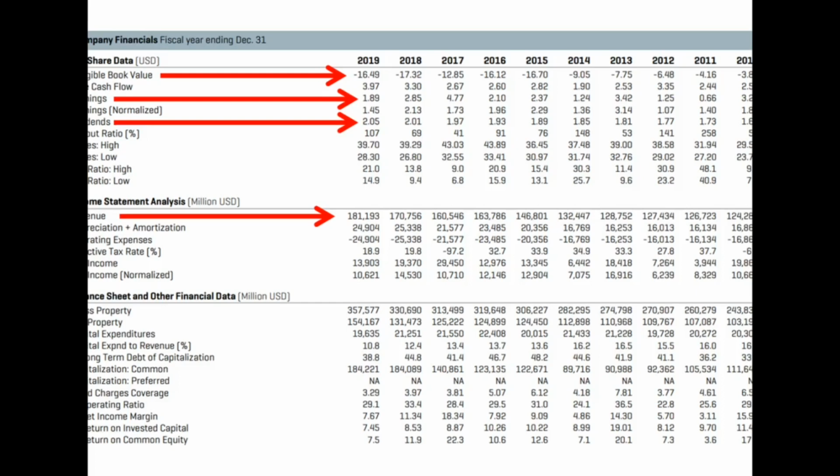You can see its tangible book value at the top going negative, which is not something that I really want to see. And also, if you're in the investment space, you know that AT&T carries a lot of debt, a hella amount of debt, and it's going to take a long period of time for that debt to get paid off. Because of that, a lot of people who look at AT&T are very turned off by it just because of the large amount of debt, which many people feel holds them back.